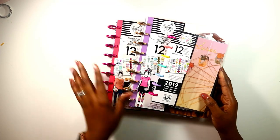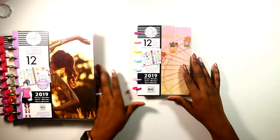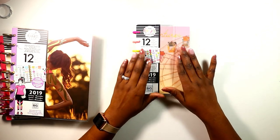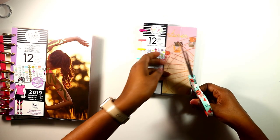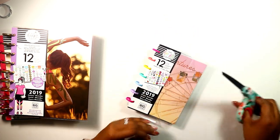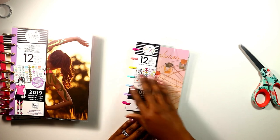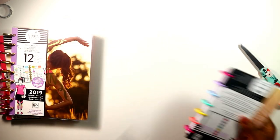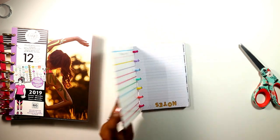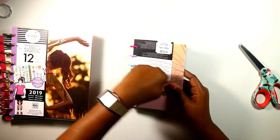So the first planner I want to talk about is my mini. You guys know I have a love for a mini planner. I'm all about a mini planner. And this one is the one that I chose. And this, I believe it's called... I love this planner, guys. I absolutely love it. And I picked it up from Hobby Lobby.